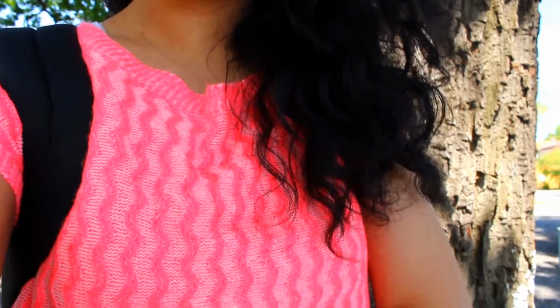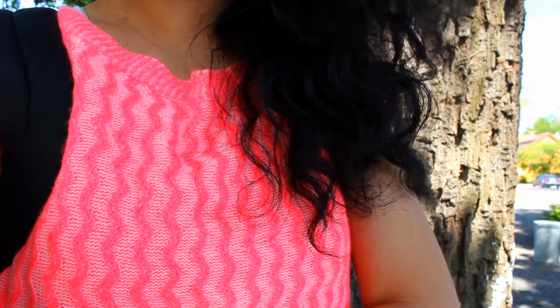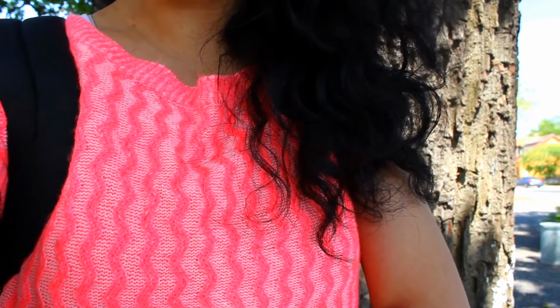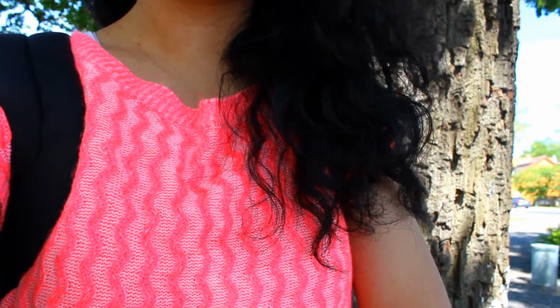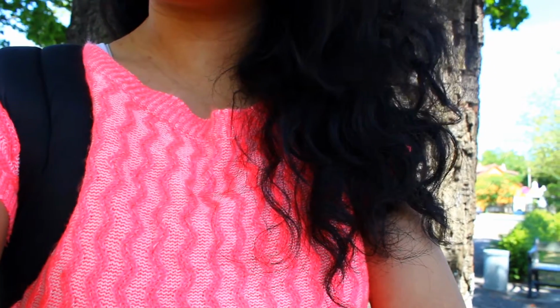What else? My hands are hurting from holding this Canon camera because it's so heavy. I did bring my tripod, but I don't know why I'm not using it. I just don't want people to stare at me.